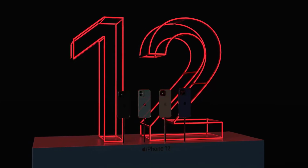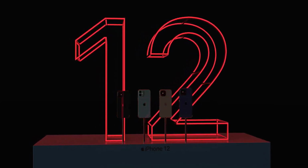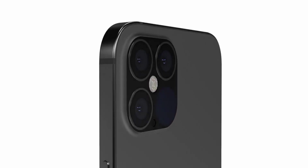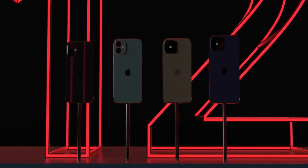Surprise, surprise, it's not often you get a week like this. Apple's upcoming iPhone design is here. In collaboration with Max Weinbach, I'll be sharing with you the iPhone 12 Pro Max, the 6.7-inch flagship design. It's exactly what we expected it to be.